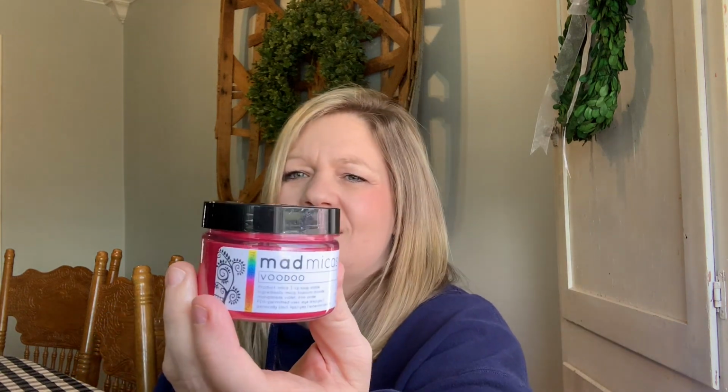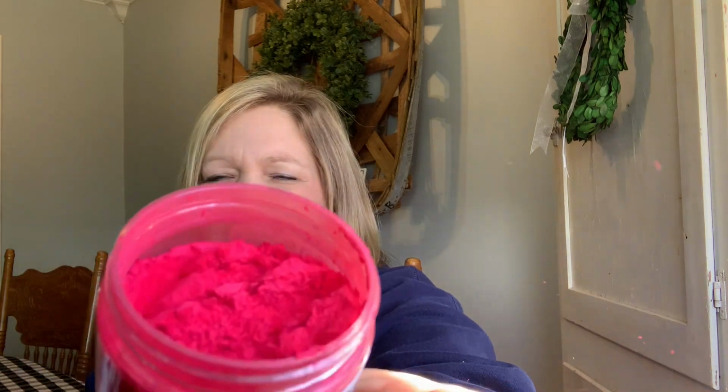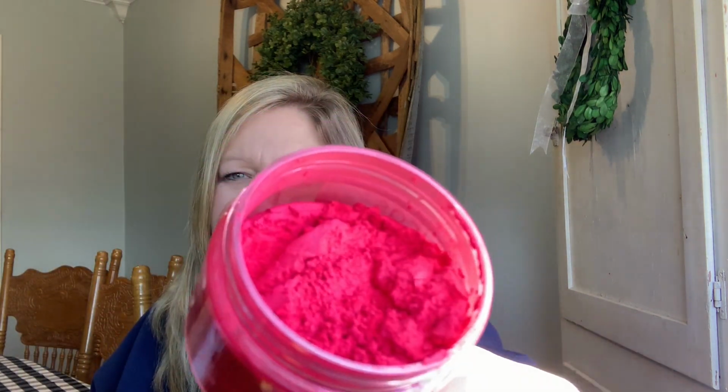This is another one that I was really anxious to try, called Voodoo. And Voodoo is kind of like a poppin' bright pink color, and I can't wait to use it. It's beautiful. Oh, I just whooshed some into the air. There it is. Real pretty pink.